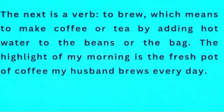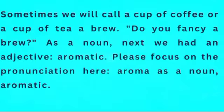The next is a verb, to brew, which means to make coffee or tea by adding hot water to the beans or the bag. The highlight of my morning is the fresh pot of coffee my husband brews every day. Sometimes we will call a cup of coffee or a cup of tea a brew. Do you fancy a brew? As a noun.